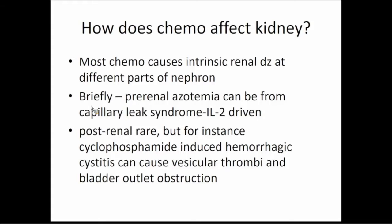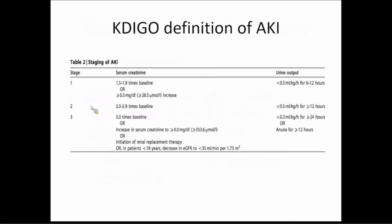So again, how does chemotherapy actually affect the kidney? Most chemo agents cause intrinsic renal disease at different parts of the nephron. However, you can see prerenal azotemia and postrenal AKI. Prerenal azotemia can happen from a capillary leak syndrome, and that's particularly IL-2 driven. Postrenal AKI is pretty rare directly from chemo, but patients who get cyclophosphamide can develop hemorrhagic cystitis causing vesicular thrombi and bladder outlet obstruction.